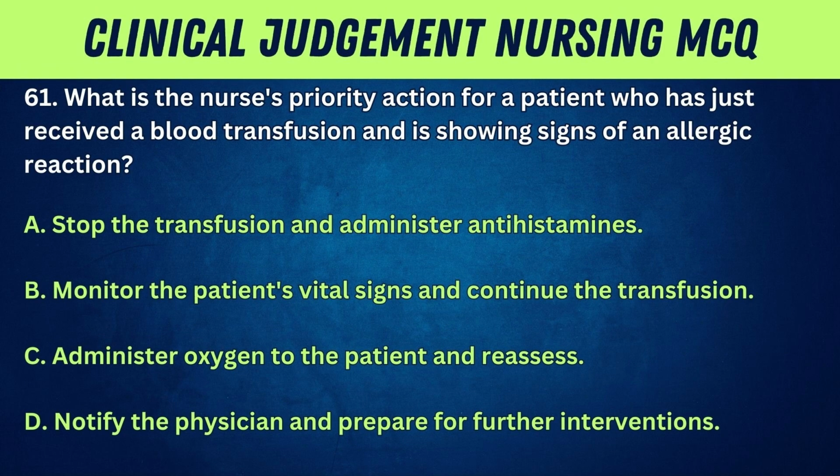61. What is the nurse's priority action for a patient who has just received a blood transfusion and is showing signs of an allergic reaction? A. Stop the transfusion and administer antihistamines. B. Monitor the patient's vital signs and continue the transfusion. C. Administer oxygen to the patient and reassess. D. Notify the physician and prepare for further interventions.